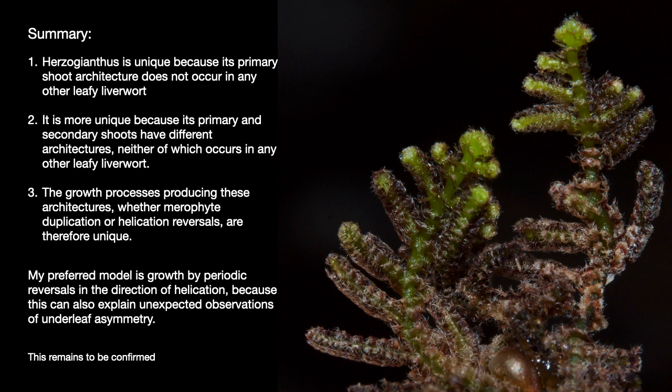But whether this is the explanation remains to be confirmed by careful, targeted histological work. And I emphasize targeted because sometimes Herzogianthus primary shoots do grow by helical segmentation, or at least appear to. So you have to be very careful about where you place your sectioning work in order to capture reversals.